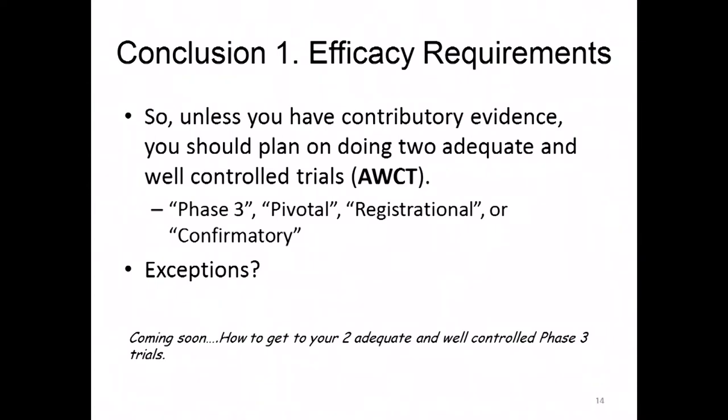So we've established that. So now we're going to find out, how do I get to that stage of two adequate and well-controlled phase three trials?